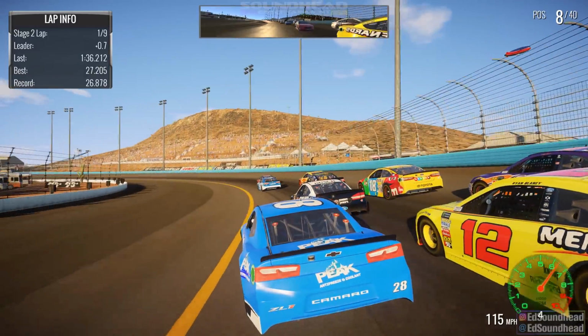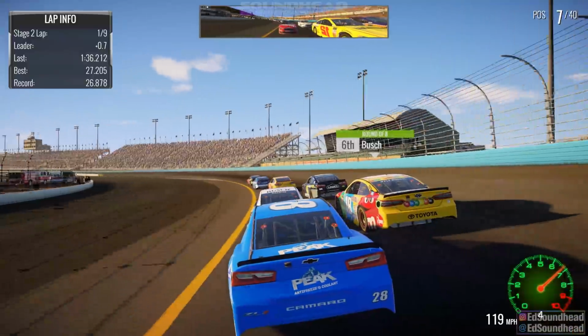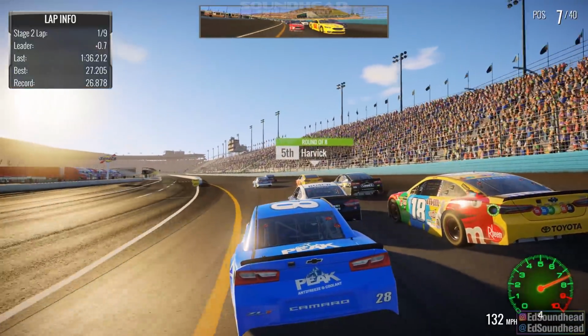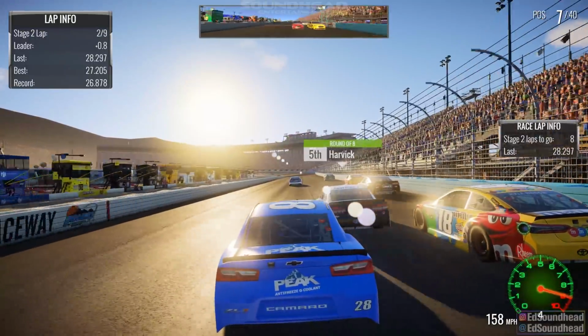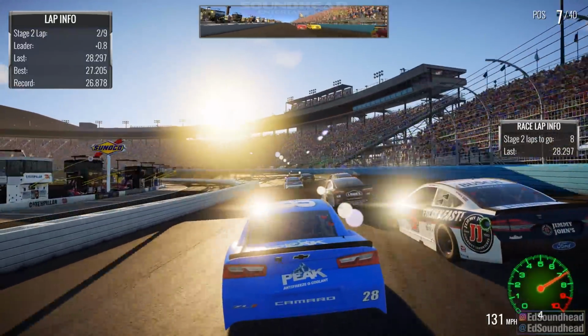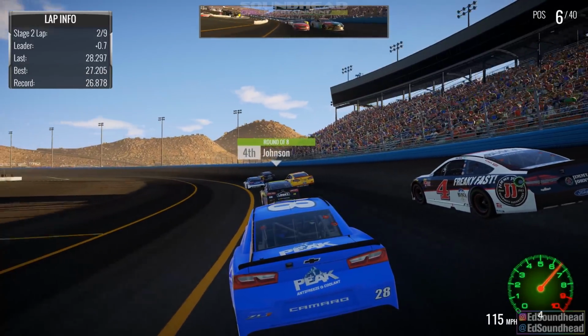We make a big move down the inside there, slide underneath Blaney here, and get behind Harvick, try to push him through the corner, get ourselves a nice little run. We're almost cracking the top 5 here. That'd be pretty awesome, really. So we're gonna move to Harvick's inside to give it a shot here.